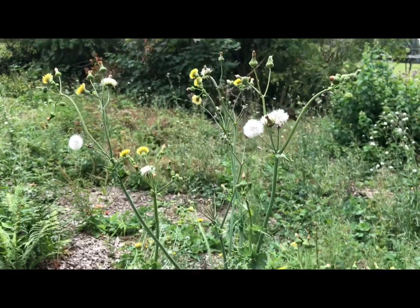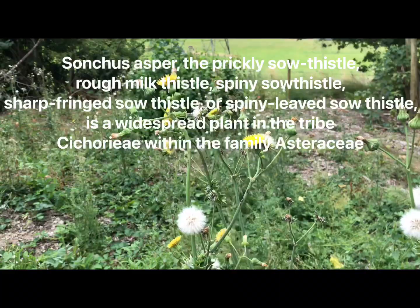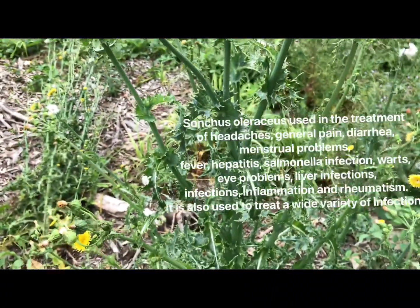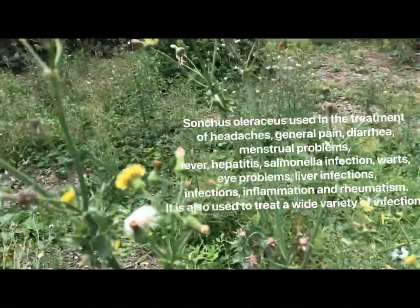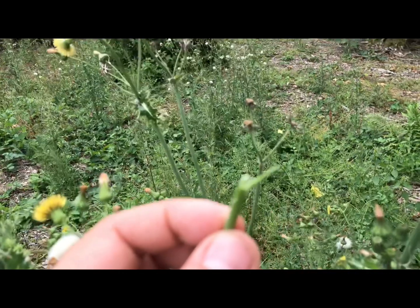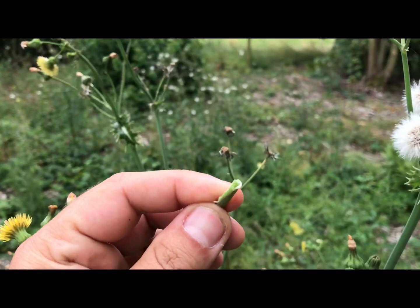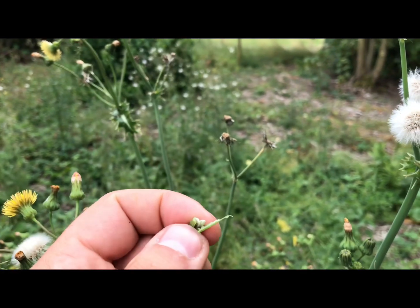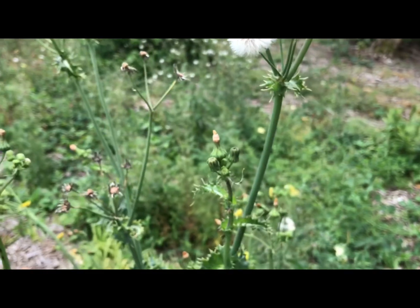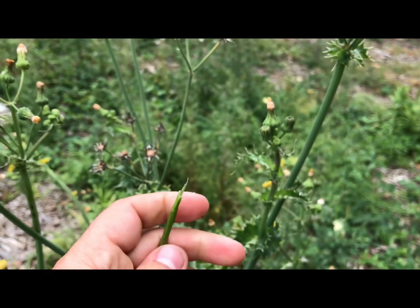And these, everybody knows these. This, I think, is called prickly sowthistle, and if we break it, it should like lactate. We all know what these are. We've seen these when we were kids. Well, I used to play with these plants. They were all in the alleyways and stuff. But apparently, it's really good for warts. That creamy stuff is.